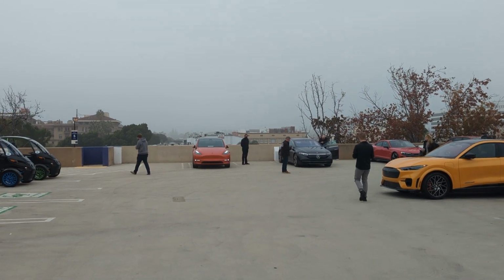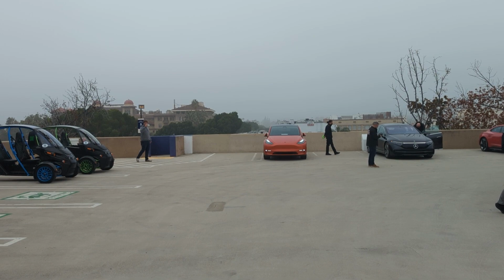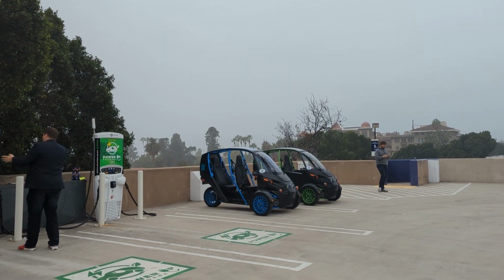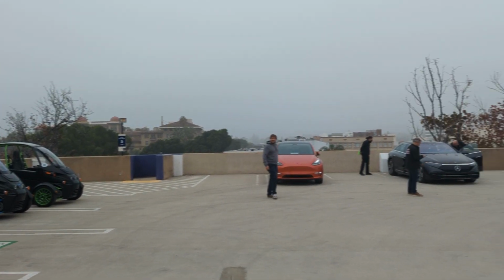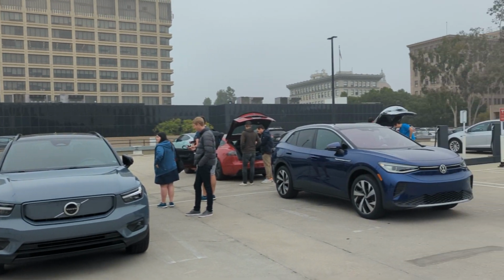Look at that, kilowatts. Model Y wrapped in orange, very nice. And the fun utility vehicles, Arcimotos. Last time we saw that, the city of Encinitas was doing a pilot program with them and using them. Kind of a perfect application, really. So look at all of us here doing stuff.